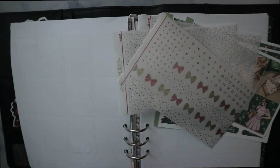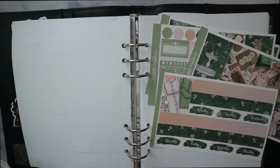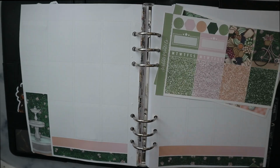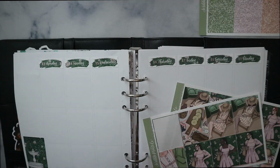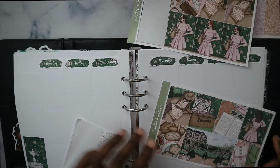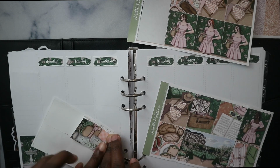So in today's video, I am planning for the week beginning March 13th to the 19th, 2023, using this SBC December 2022 mystery kit. I paired it with some rose gold matte bronze foils from SBC rather than the gold foil that I believe it came with, because I thought it was a better fit, and it definitely was. This was a very extender heavy week. It was very busy, and I still ended up managing to colour block, and I think it turned out really good.